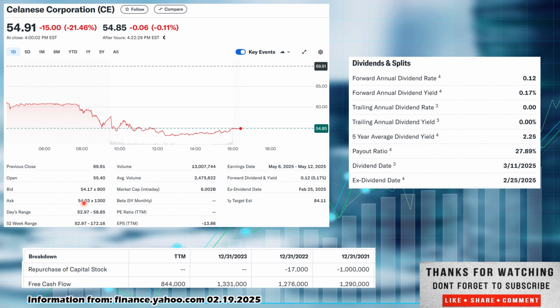Very close to their 52-week low with this drop today. A market cap of $6.02 billion, so a smaller cap company here. They did not have a beta listed. I'm assuming this really blew that out of the water, and their PE wasn't listed either, so I'm assuming that is negative. EPS is negative. That was listed at negative 13.86%, so that's not good.